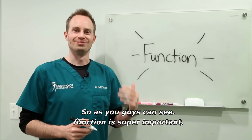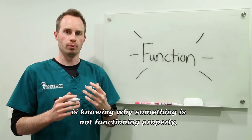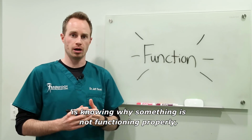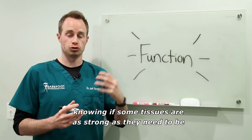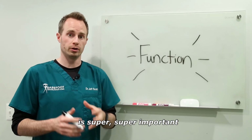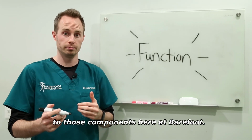So as you guys can see, function is super important. But equally as important is knowing why something is not functioning properly, knowing what your range of motion is, knowing if some tissues are as strong as they need to be is super, super important. And it's why we take the time to break function down into those components here at Barefoot.